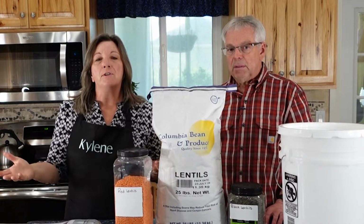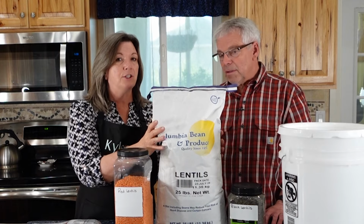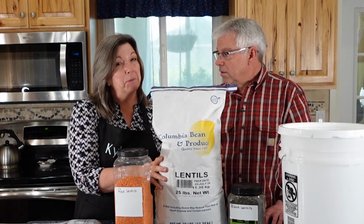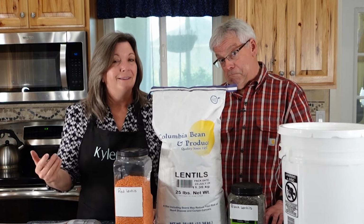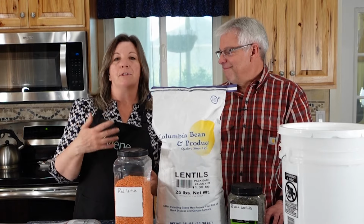But the 25-year shelf life, for us, that means that if I package this appropriately, these lentils will be good probably until we're not around anymore. And yet they're also good today and tomorrow, and hopefully we'll just keep rotating through them.